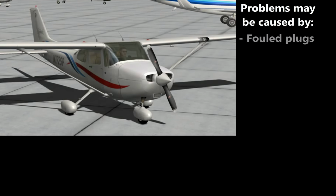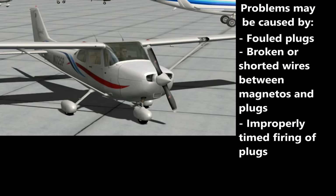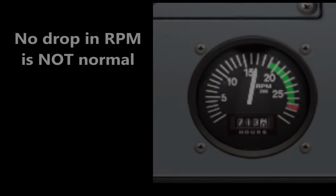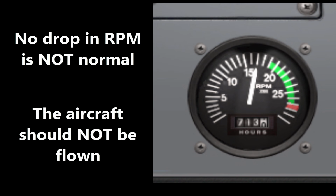The cause could be fouled plugs, broken or shorted wires between the magneto and the plugs, or improperly timed firing of the plugs. It should be noted that no drop in RPM is not normal, and in that instance, the aircraft should not be flown.